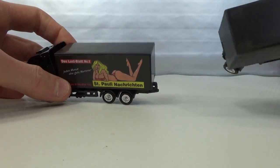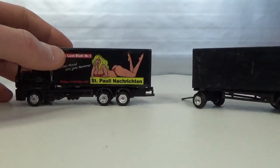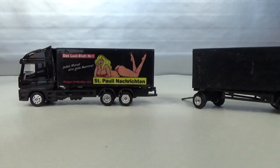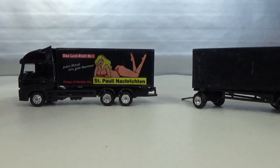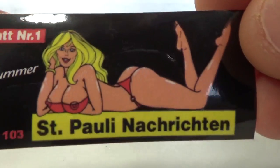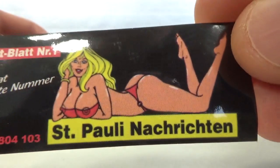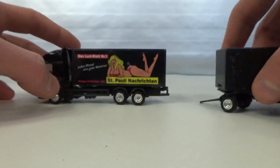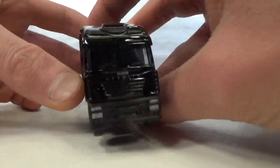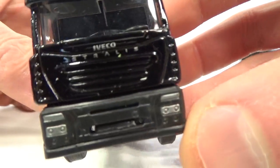Oh yeah. So there's no sticker on this side. That's weird. Oh, it's still in the package. Look at that. Yeah, it kind of fell off. See? The lady fell off. That's a bummer. Anyways. So this is also an Iveco Stralis.